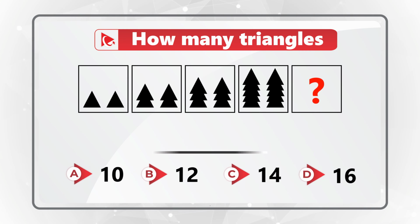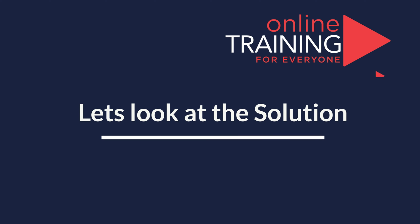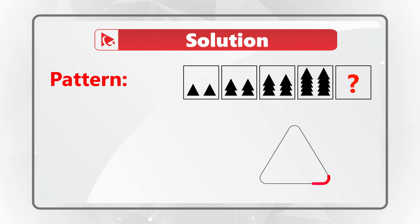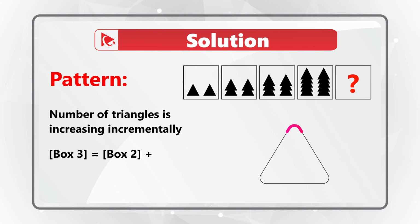Do you know the answer? Give yourself a little bit of time, maybe pause this video and look at these pictures closely. I am pretty sure you figured it out, but just in case, I am moving forward to share with you the final solution. As you might have guessed, to get to the correct answer, you need to look for patterns. And there are 2 patterns we see here on this picture. The first pattern is that each box contains triangles that are incrementally increasing. Pattern 2 shows you how to calculate triangles.